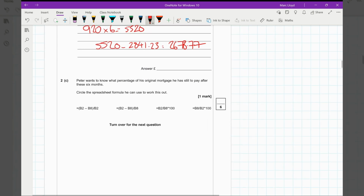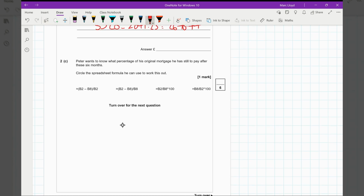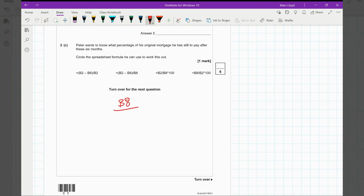Okay, finally, Peter wants to know what percentage of his original mortgage he has still to pay after these 6 months. So let's have a look at B8. B8 is what's left over. It needs to go over what he had started with, which was the 150,000. So that's in B2. So that will tell us the fraction that he has left to pay. And then it needs to be multiplied by 100 to turn it into a percentage. And therefore, it's this one here.